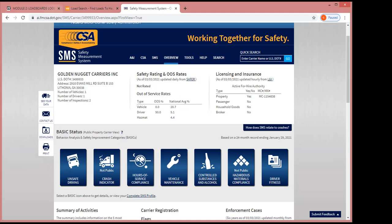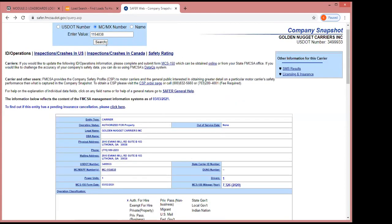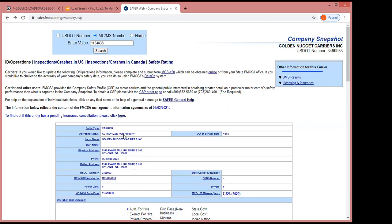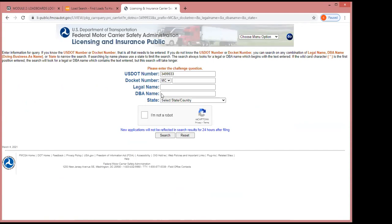Yeah, your MC authority letter. But I can show you where that says it on the Safer website right here. If you put your DOT or MC into the Safer search and hit it, it comes up with your information here. If you go to licensing and insurance, where it says other information for this carrier, you click the licensing and insurance link, and it takes you to this page here.